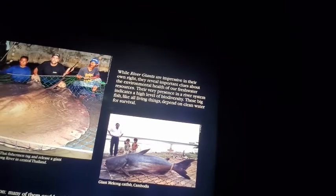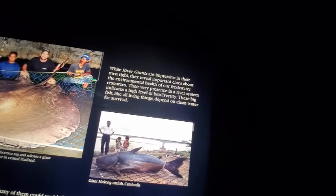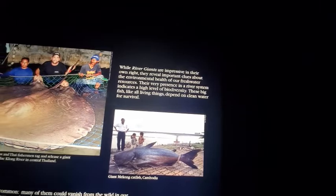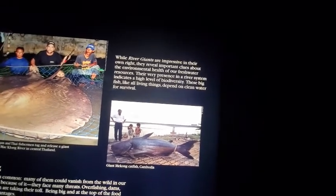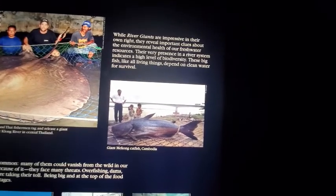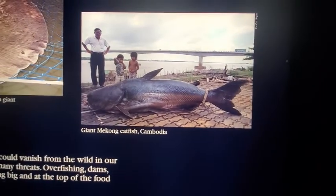Wild river giants are impressive in their own right. They reveal important clues about the environmental health of our freshwater resources. Their very presence in a river system indicates a high level of biodiversity. These big fish, like all living things, depend on clean water for survival. There's a giant Mekong catfish in Cambodia.